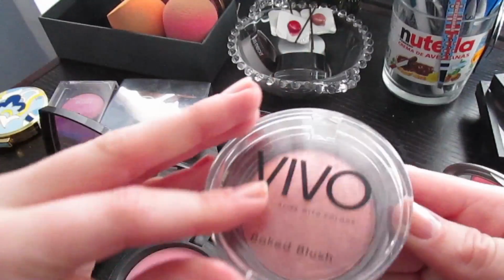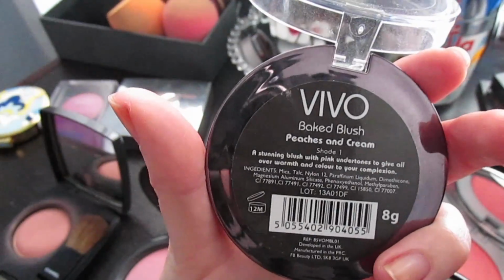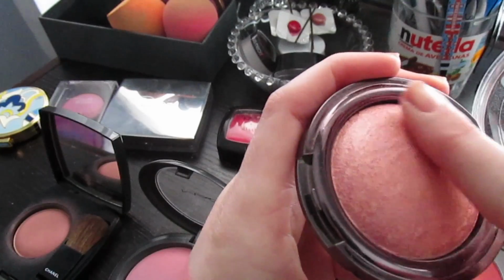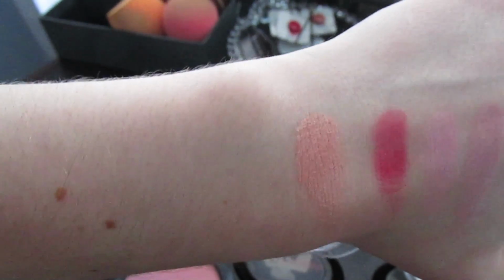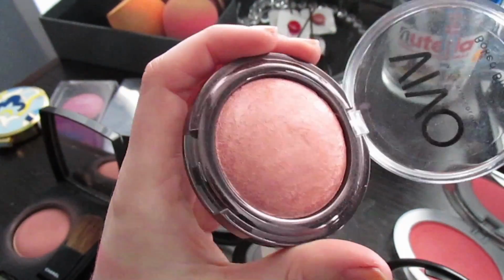I love this blush. This is a Vivo Baked Blush in Peaches and Cream, and this is one that my friend Jen sent me from the UK, and it is a gorgeous, gorgeous blush for summertime. Just a metallic-y peach color. It's the perfect name, Peaches and Cream. It's gorgeous. I love it with a little bit of color on my skin, and it just looks pretty in the pan. So that one is awesome.